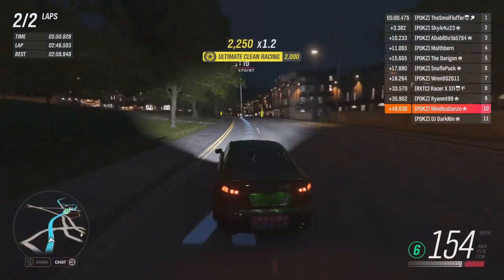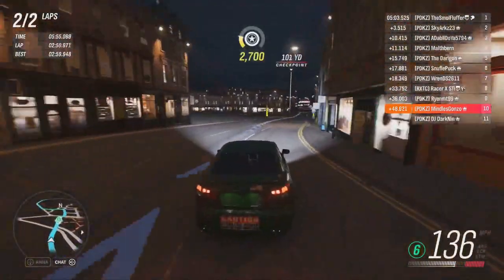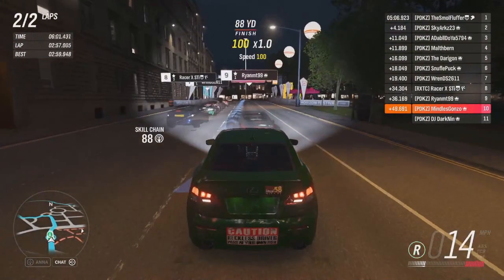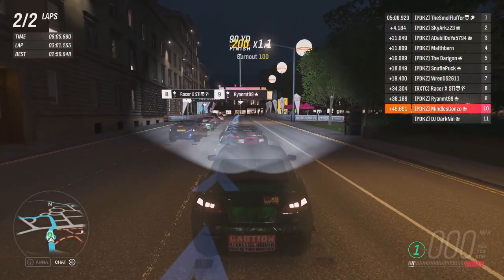I mean, if you overcook it. Just did a 360. If you overcook the final checkpoint, just take a hard right and go into the wall. I thought I was gonna hit the finish line. Yeah. Rewind if you do.